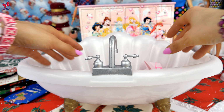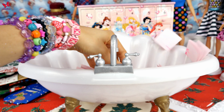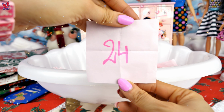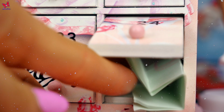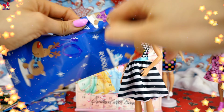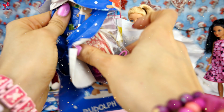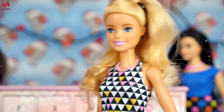The next number we're gonna pick for Barbie. However, there are only 18 numbers, therefore some of these little cubby holes will be empty. Oh, Christmas Eve! Ten! What's gonna be in this present? Oh, I can't wait! An accessory set! I love accessories!